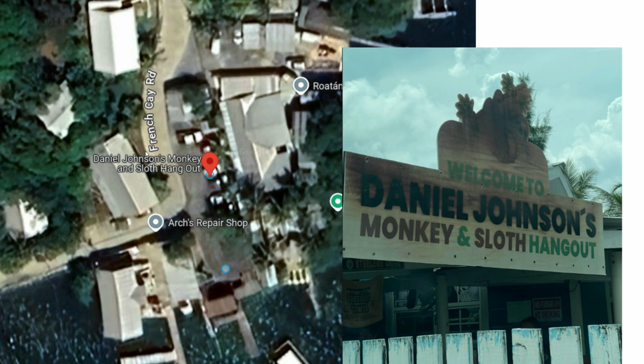Like I said, there were 3 ships in port, and they were all big boys: Harmony of the Seas, Mardi Gras, and I think Norwegian Encore. But I didn't get close enough to actually read the name. But you go to Daniel Johnson's Monkey and Sloth Hangout. I also like showing this because you can see where you're going to go with the excursion.